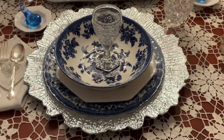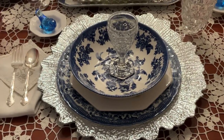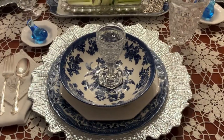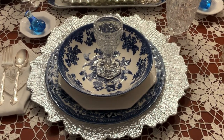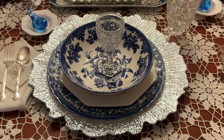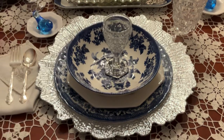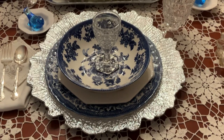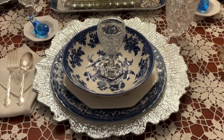I got those dishes at Home Goods. They're not antiques, but they look like Spode. They may be Spode, I'm not sure. But notice the silver charger. I just bought that. Home Goods got those in. Oh, they had such a good display of chargers. I didn't know what to buy, but I was looking for silver. And this is such a beautiful charger. I thought I'd give it a try with my blue Spode dishes.